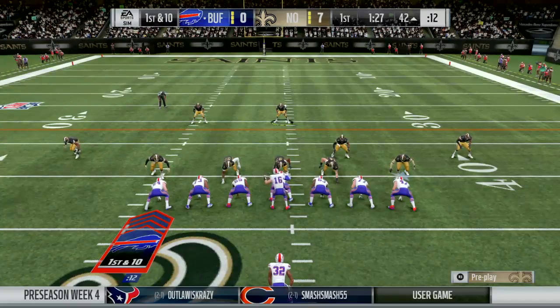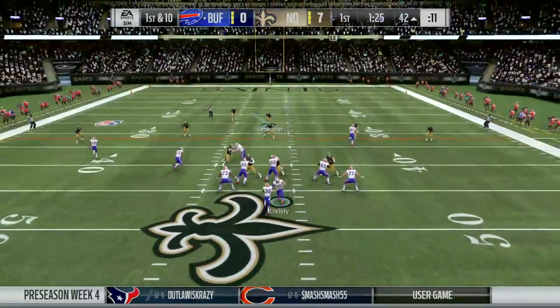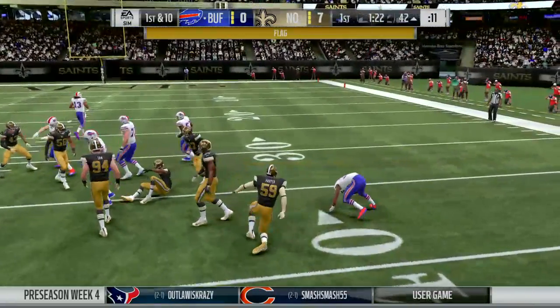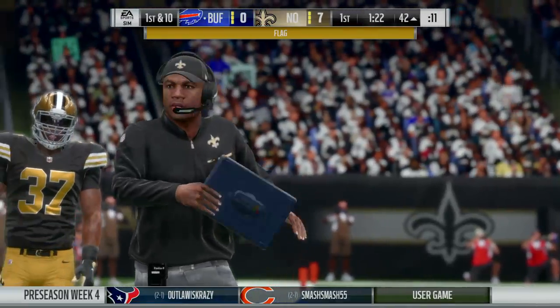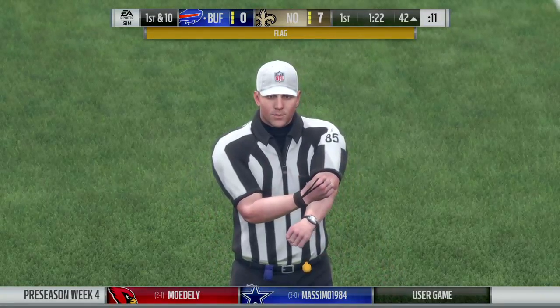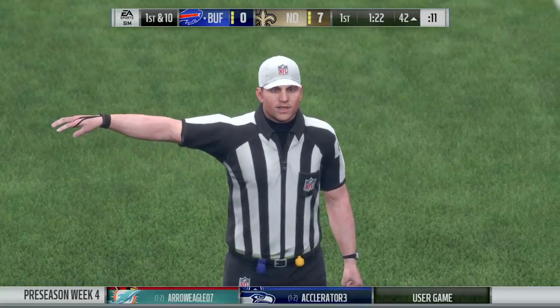Here we go. Green, 39. On 1st down, Abdullah. And he'll be brought down. Oh, that's a face mask. Certainly looked like it. Indeed, here come the flags. Personal foul. Face mask. Defense.